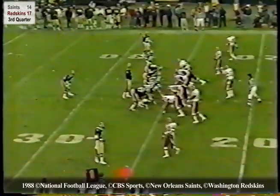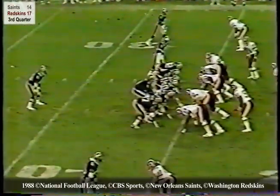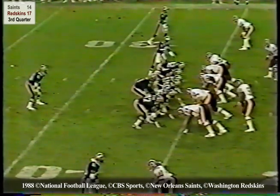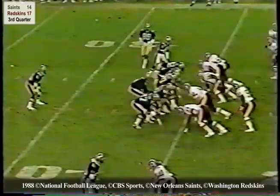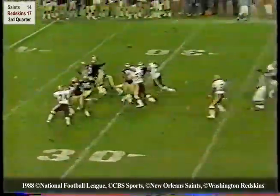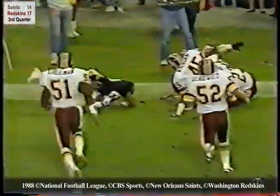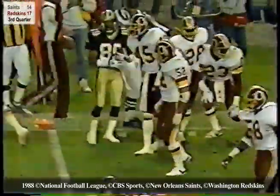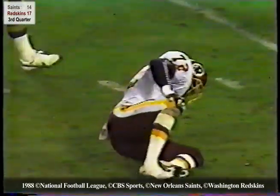First and 10, Saints at the Redskin 25. Clark stands quick wide left. Mays is the deep back. Hebert quickly gets it outside to Robert Clark. He's down to about the 14-yard line. Pickup of 12, stopped by Darryl Green.